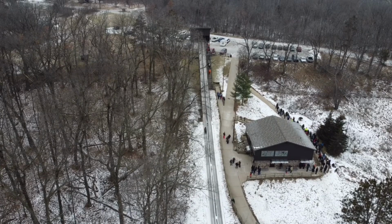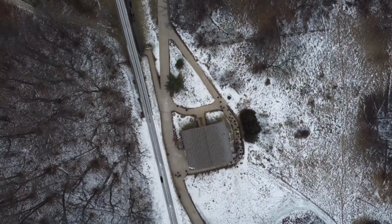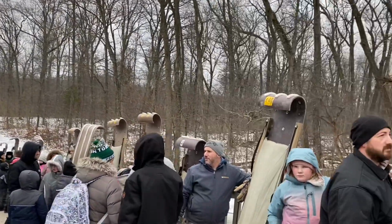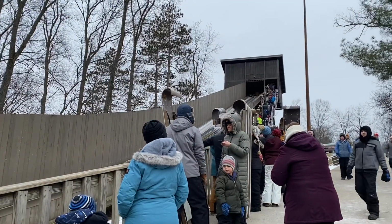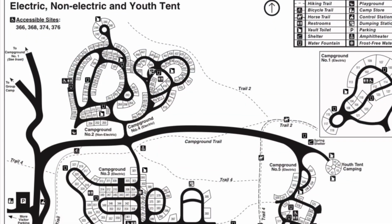The top recorded speed is 42 miles an hour, and every year the track brings in 90,000 visitors, and I feel like they were all there when we were there. It's a refrigerated track, so you can ride it whether there's snow or not, and it's open from Thanksgiving to the end of February. There are four main loops to the campground.